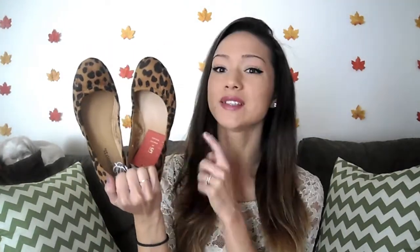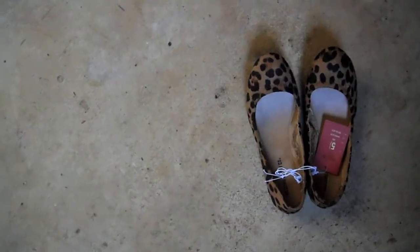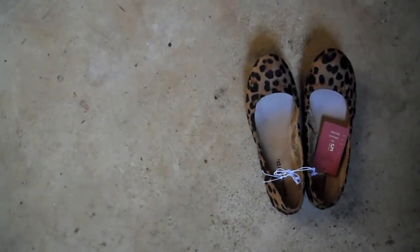I got a few things from Target, and my first and favorite thing from Target that I got are these cheetah print flats. And I was really excited to find these because, again, I wear a 5.5, and it's harder for me to find shoes in stores. So they had quite a big selection of flats within my shoe size, but these are my favorite and the only print that I really liked. I think these are going to look really cute with some jeans or just a basic black dress, or I don't know. We will see. I will let you know.